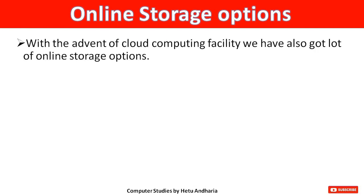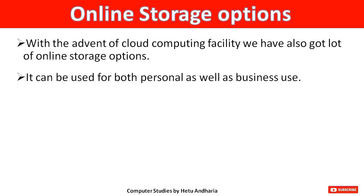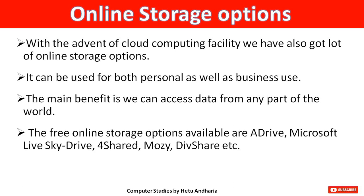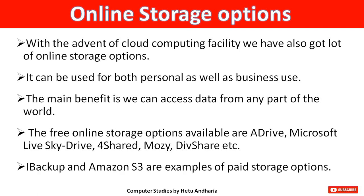Now, online storage options, we all know, in the previous video also I explained the online storage option, cloud storage. With the advent of cloud computing, we have also got a lot of online storage options. It can be used for both personal as well as business use. The main benefit is we can access data from any part of the world. The free online storage options available are A Drive, Microsoft Live SkyDrive, 4Shared, Mozy, DivShare, etc. iBackup and Amazon S3 are examples of paid storage options. You also get paid storage options which are more secure.